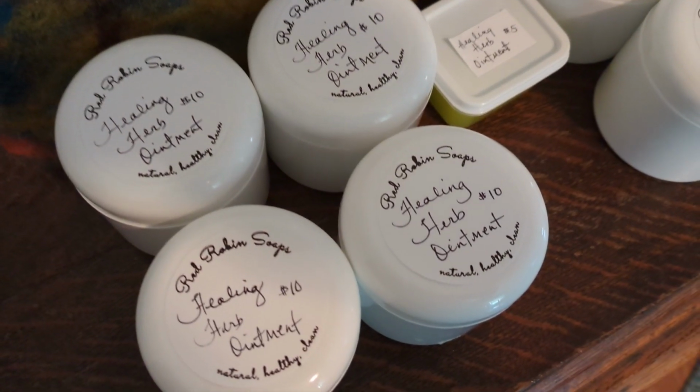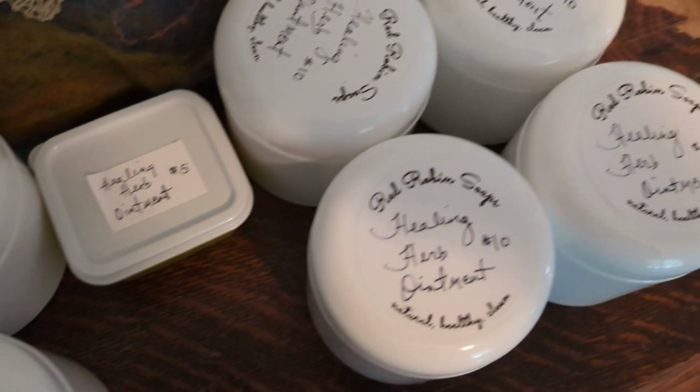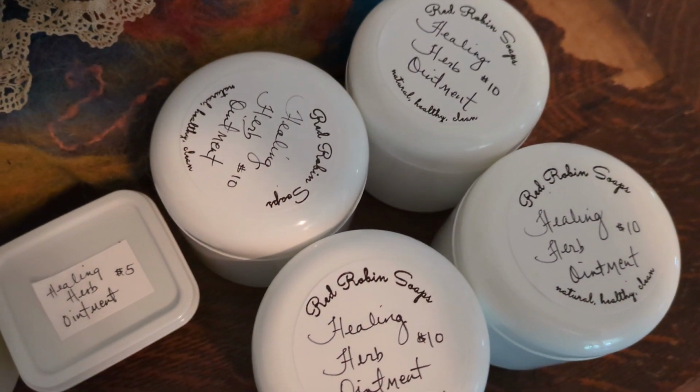While I was at my mother's house, I gathered plantain in her yard and I made another batch of healing herb ointment. I infused those leaves for a good 48 hours at least. It was a long infusion. So I'm hoping this will be a very good batch, and it's all ready to go to the market tomorrow.